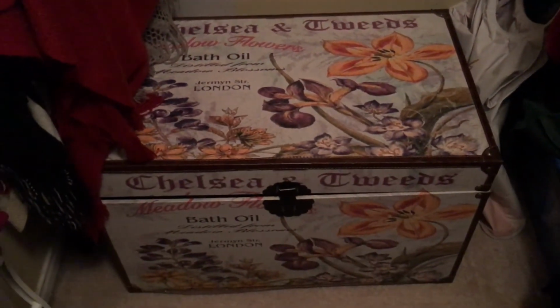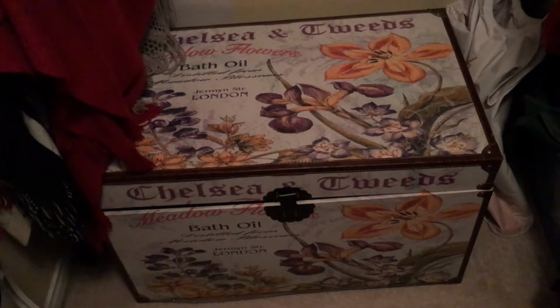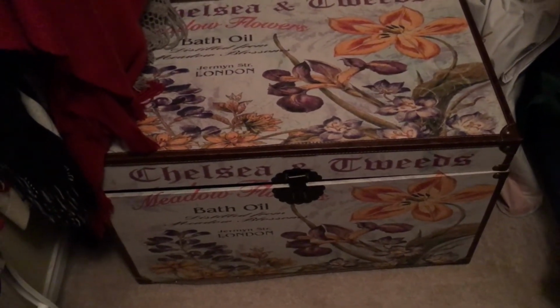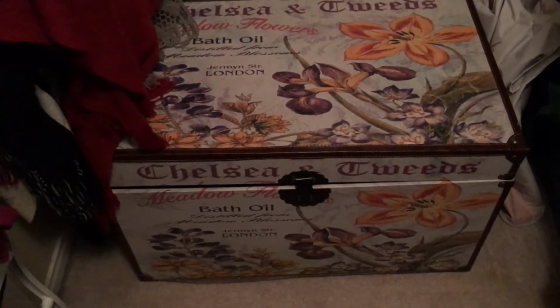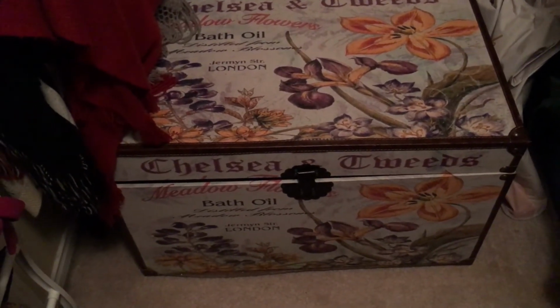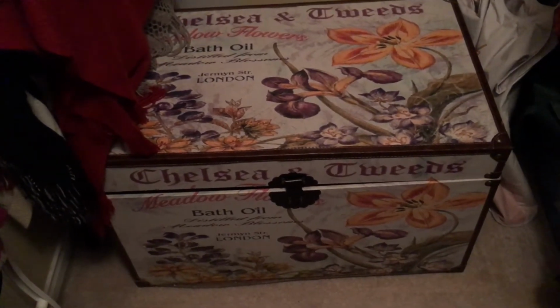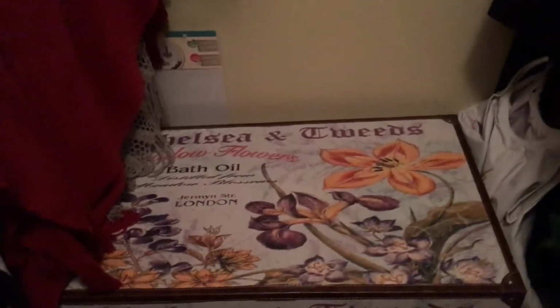I have a rule: if my purses and bags cannot fit in here, one of them has got to go. I have a purse obsession, and it could literally get out of control. So I don't just have purses. I do keep some cushions in there as well, like bed pillows and decorative cushions. But yeah, this is where I keep all of my purses, and right on top is where I keep the laundry basket.